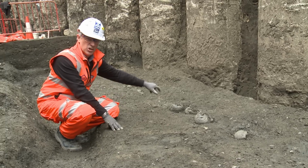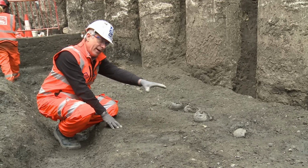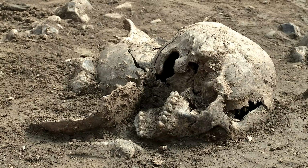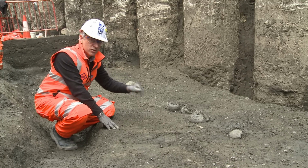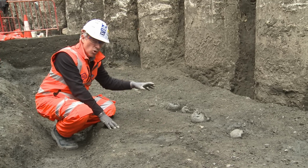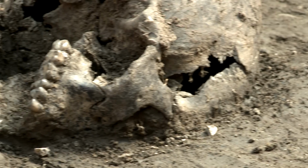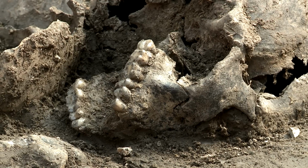So what we've uncovered just in the last day is a number of skulls appearing in this area. Can you see these four objects in front of me? They're actually mostly upside down, so they're not completely obvious, but these are skulls without the jaws. It could be that they're being washed into a channel, so they're part of a deposition along a channel edge, hence they're all ending up in a similar alignment.